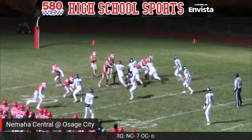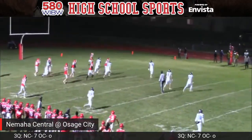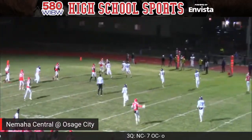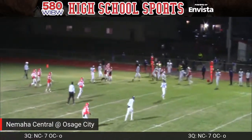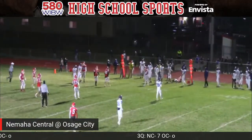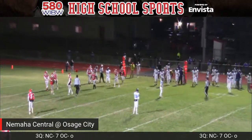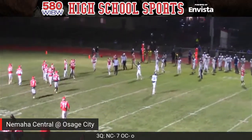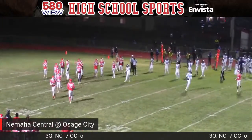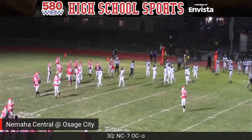3rd down and 10, Osage City trailing by 7. Three receivers right. Boss has time. Now has to escape left. Looking down the field. Wants to load up. Has to stop. Keeps running. He's still on his feet. He'll keep it himself. Running down the left sideline. And actually some decent yardage running along that far sideline by Boss. Not enough for a first down, but that play, which easily could have been a loss of yardage and a sack on the sophomore quarterback, ends up in a net gain, but not enough for a first as the punting unit comes out on the field.